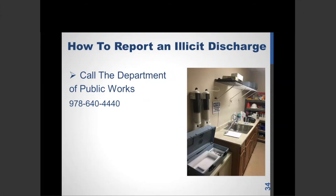If you are an employer in town, you also can just report it directly to me, and I'll have my information after in the next slide. And then on the right here is our lab that we have at the DPW. With that lab, we have capabilities of going out to test for certain pollutants. So we can eliminate or identify illicit discharges rather quickly in town. If you do report an illicit discharge or suspect illicit discharge, and we do get the message, we'll be out there as soon as possible.